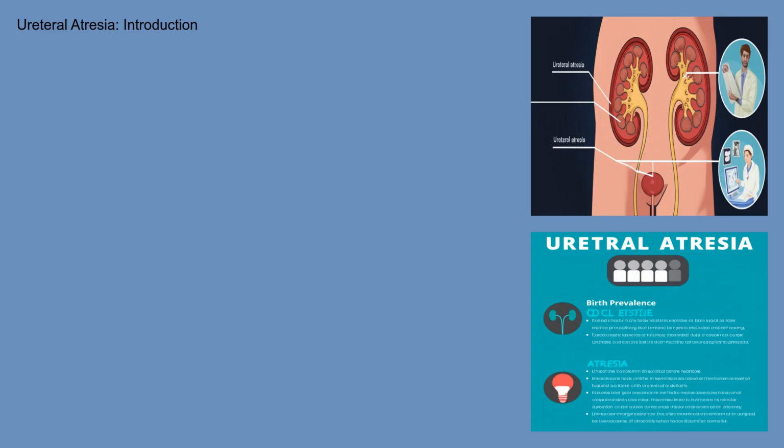Ureteral atresia is a relatively rare condition. Accurate epidemiological data is limited due to its rarity and potential for prenatal diagnosis. However, estimates suggest that it occurs in a small percentage of births, making it a significant concern for pediatric urologists and nephrologists.